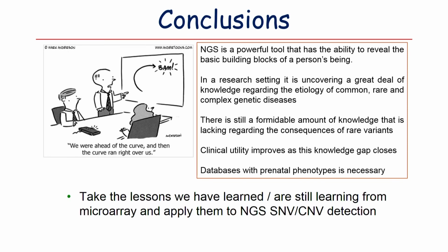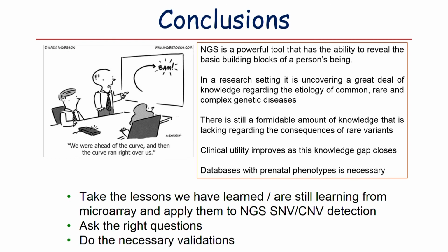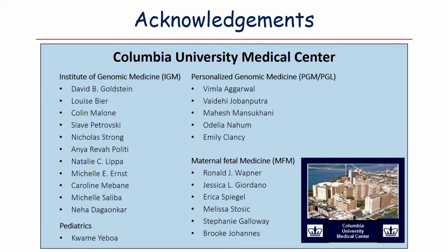We need to take the lessons we have learned and are still learning from microarray and apply them to next generation single nucleotide variant calling, ask the right questions, and do the necessary validations.